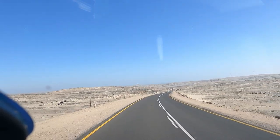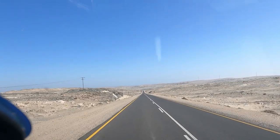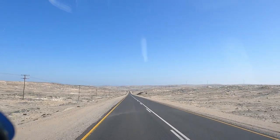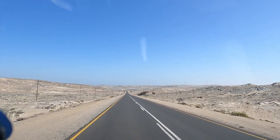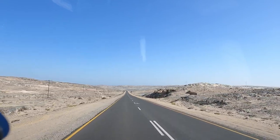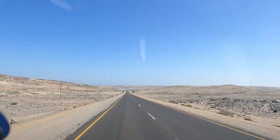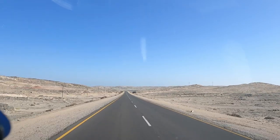Salt spray. Luderitz is always windy, I think. Turbines, yeah. I think they turn 365 days a year.